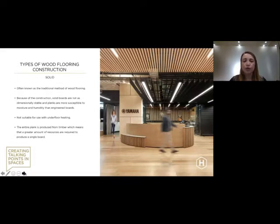It's not suitable for use with underfloor heating, which a lot of projects these days will be installing. And the entire plank is produced from the full piece of oak, and therefore it doesn't work with our ethos of eco-friendliness and sustainability.